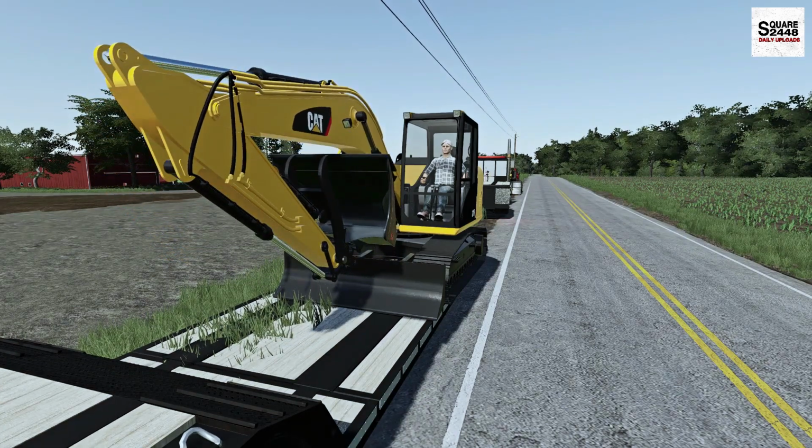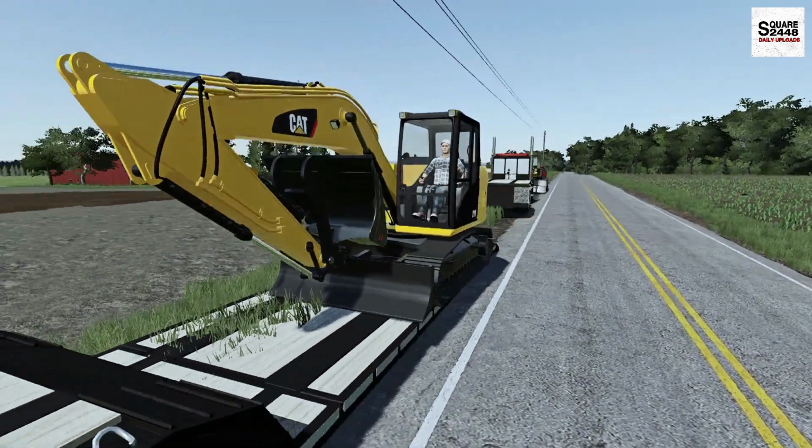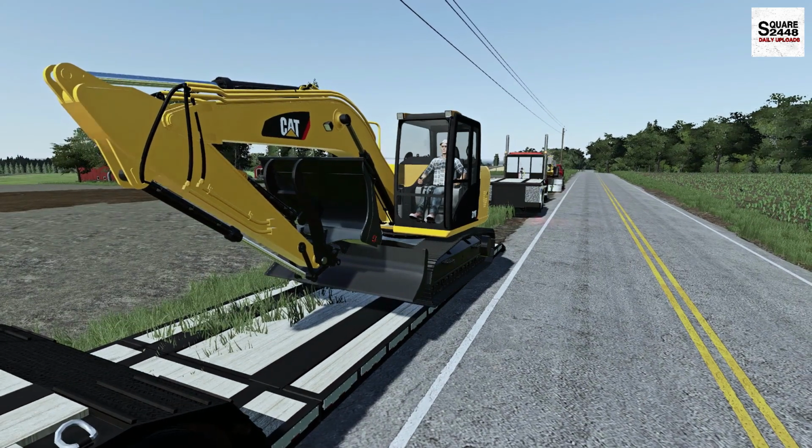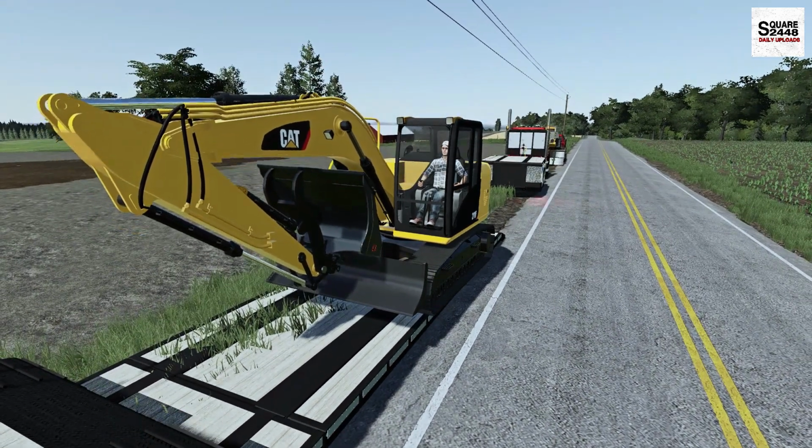Now, we do want to make sure we raise that blade. Let's see really quickly if we can. We don't want to be dragging into here on the trailer, especially the lowboy. So there we go. We'll switch on back here to the arms.